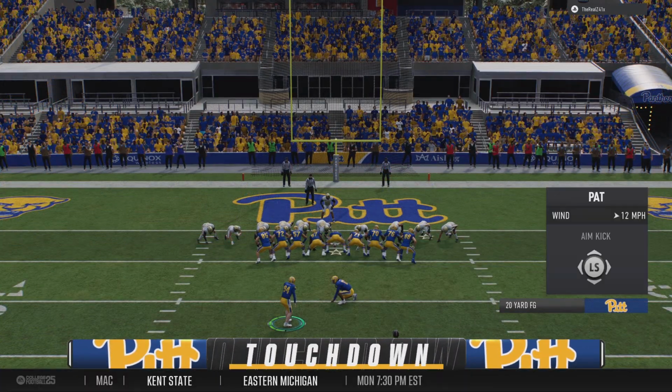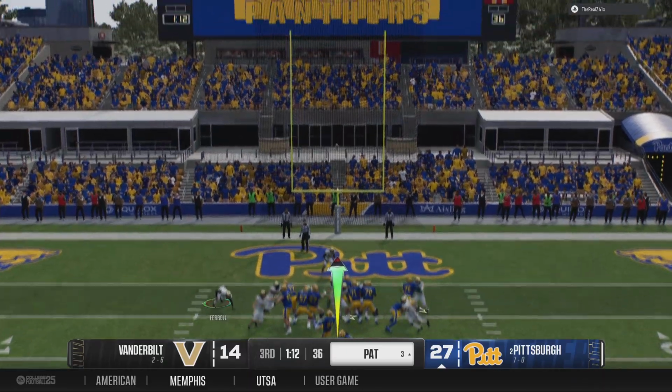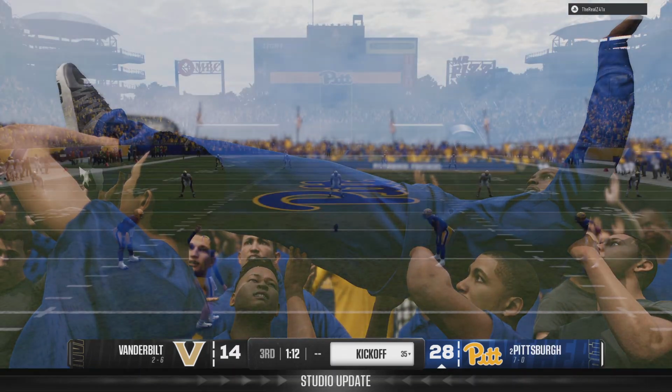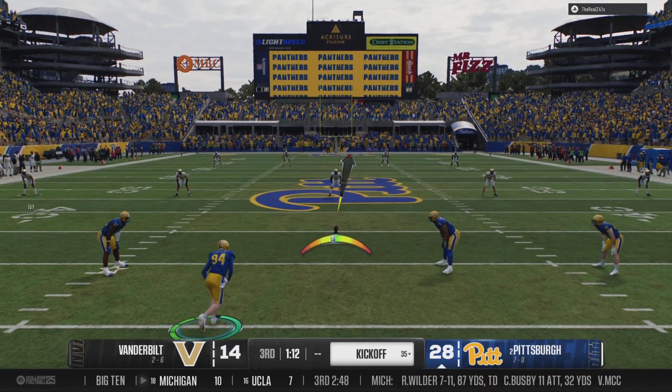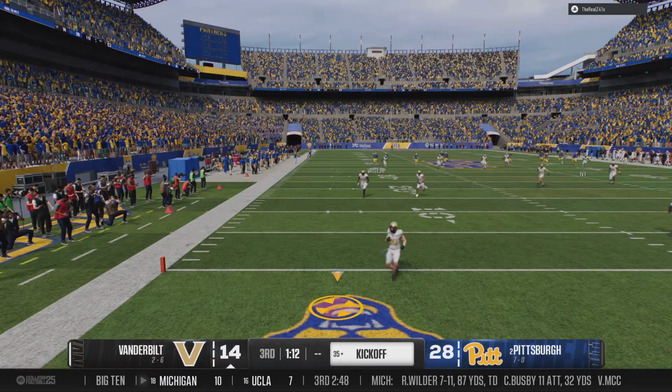They'll try to add another to their lead. And the extra point pushes the lead to 14. Quick work on that scoring drive, just 4 plays. And they finish with a huge play in the passing game, covering 66 yards to the end zone.